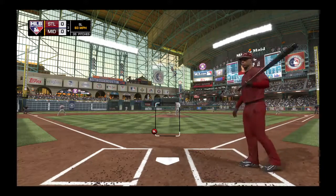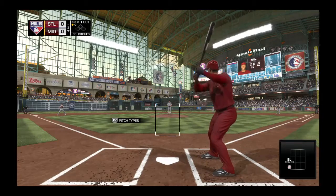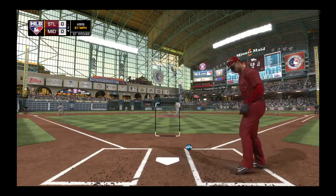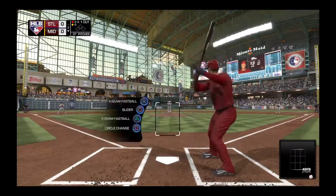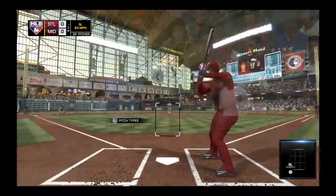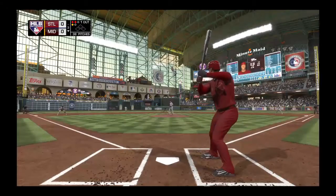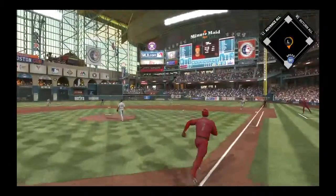Starts him out with a slider for a strike. 0-1's the count. He's ready. Here's the 0-1. And he watches one dip low and inside for a ball. 1-1. Bottom of inning number 3. 0-0 our score. Down low, 2 balls and a strike. Backdoor breaking ball just missed right there. It's such an effective pitch if you can hit the corner with it, but no dice this time.